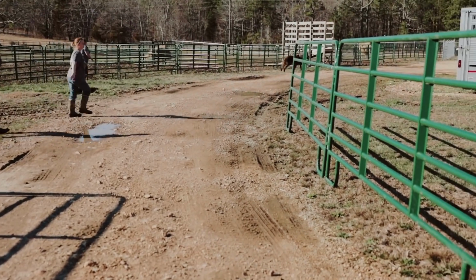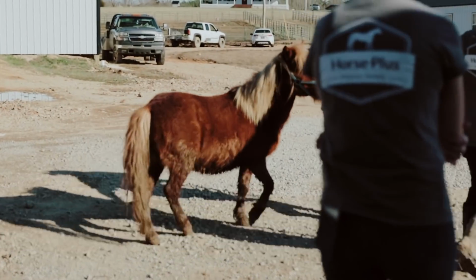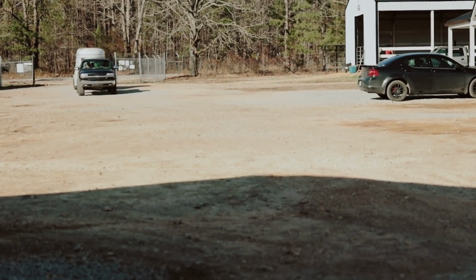In the midst of us getting Watson out, he decides he wants to make a break for it when we come out of the office. Just because Watson got spooked, it's not his fault, in his defense. Just because a horse is unhandled does not mean that they don't deserve a loving home just like any other horse. So we try to take enough time and patience with them so that they can find their potential home.